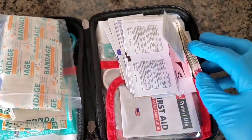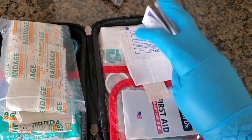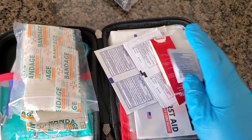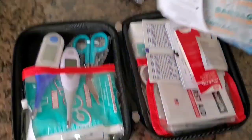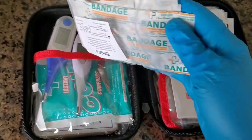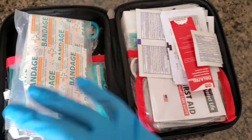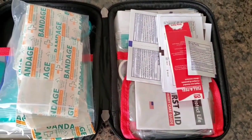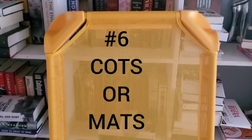There are bandages. You can see what's in there. There are alcohol wipes. There are just all kinds of things, there's a scissors. Cold compress, hot compress. These are the things that the state requires that you have in your first aid kit. These first aid kits, I got them from Amazon, all of them.